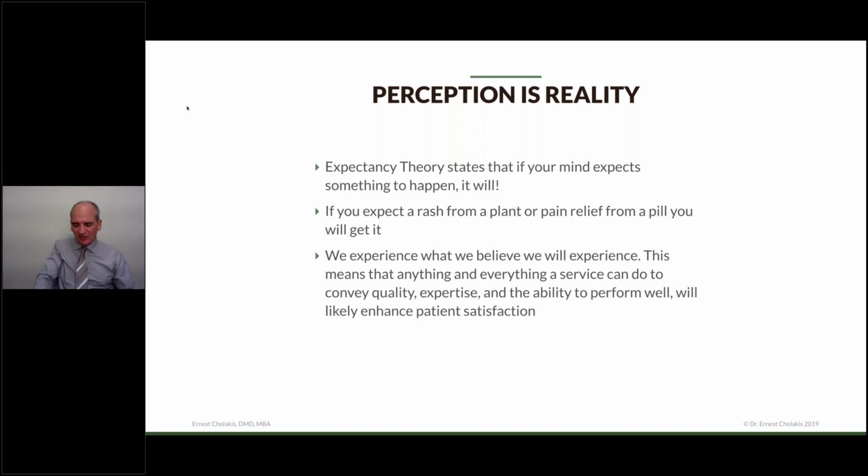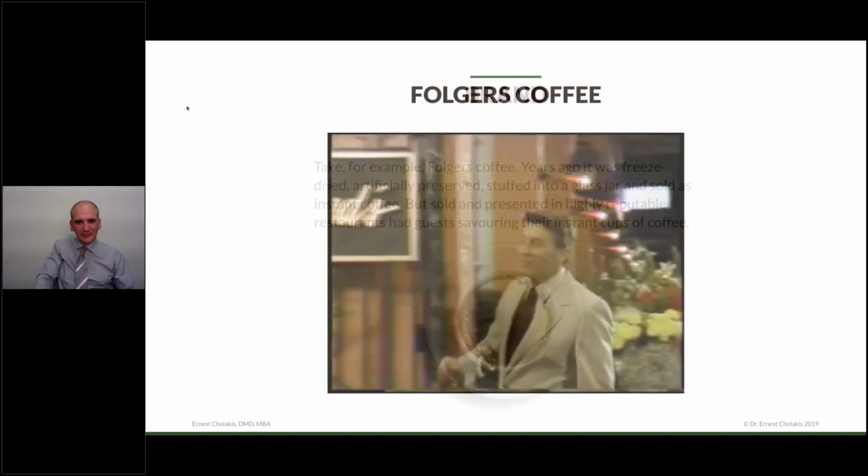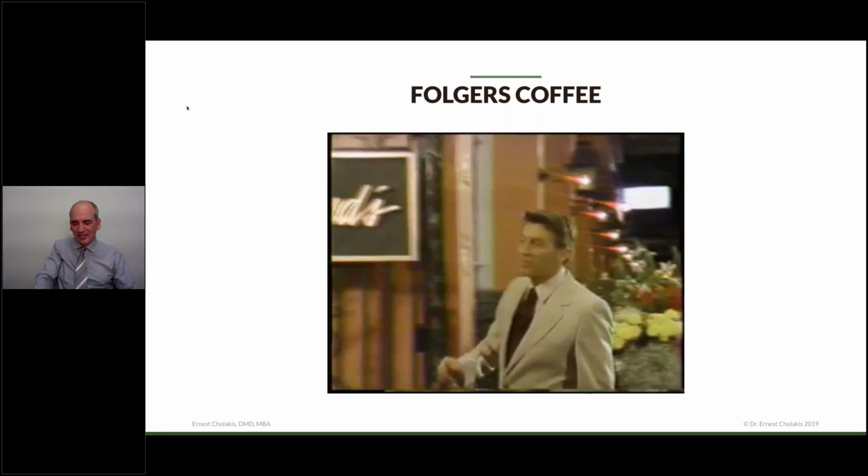likely enhance patient satisfaction. Take, for example, Folgers coffee. Years ago, it was a commodity-based, freeze-dried, artificially preserved product that was stuffed in a glass jar and sold as instant coffee. But sold and presented in highly reputable restaurants, it had guests savoring their instant cups of coffee. Take a look at this advertisement from the early 60s.